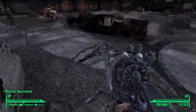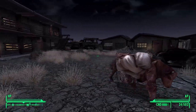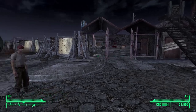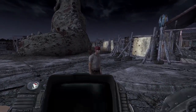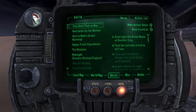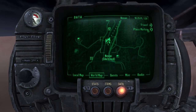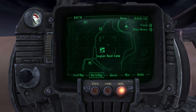How you doing? I'm good. Well, we cleared out the ghouls. We got our boy Boone back. Oh, yeah. So I think that is probably where we're going to end this episode here. Next time round, we're going to be headed up the road to Boulder City. That's the next stop. There is an abandoned Brotherhood of Steel bunker over there.